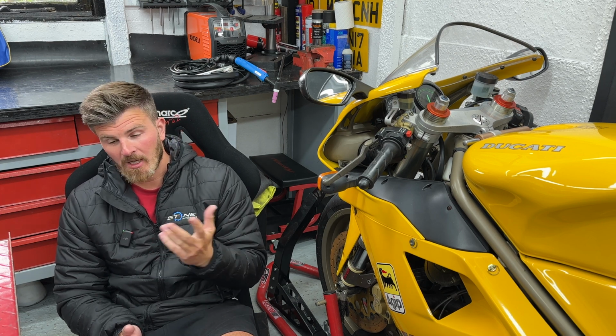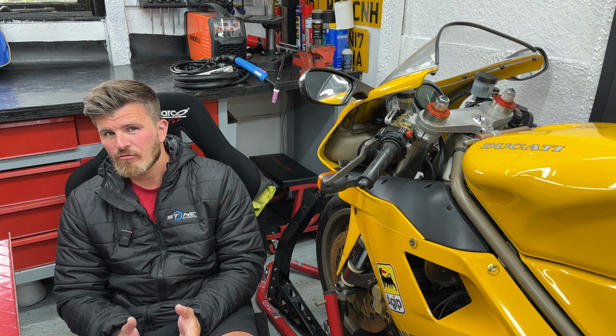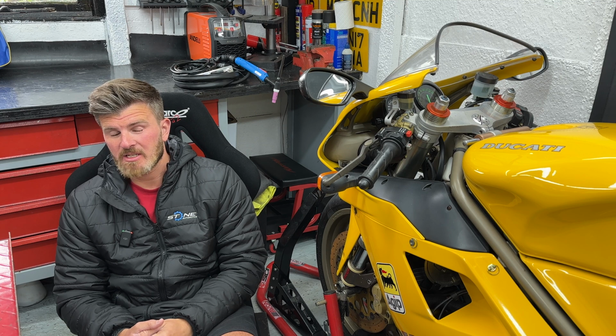So I called KTM, my local dealer, and they said, yeah, it's an Akrapovic edition, 1 of 100 made for the UK. I was like, wow. And he was like, it's a pretty rare bike.